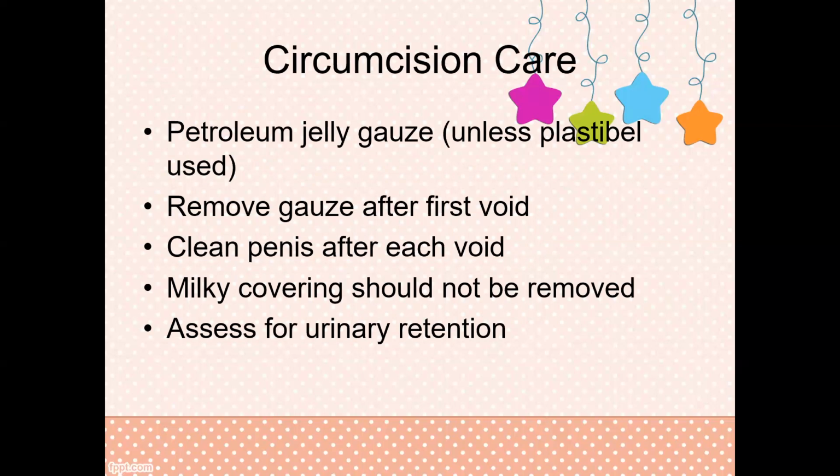If you have a male baby, circumcision care, typically once the circumcision happens, a petroleum jelly gauze will be placed on the end of the penis. It may be just Vaseline. I've seen different facilities do it a little bit differently. Unless it's a Plastibell, that is a very specific type of circumcision. Again, we're not going to go into that because the general care stays the same. Once that baby voids after having the circumcision, then we remove the gauze. The penis has to be cleaned after each void.